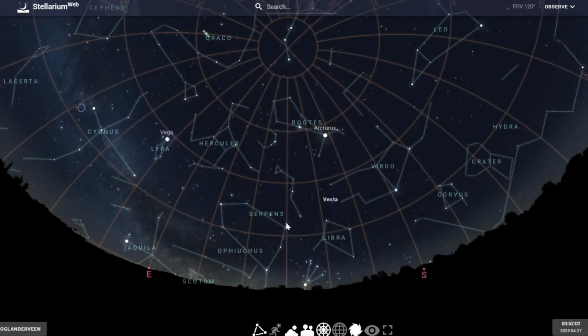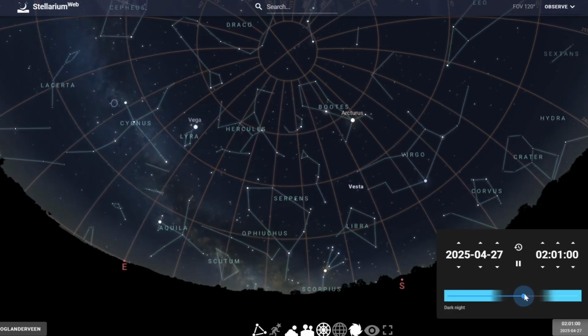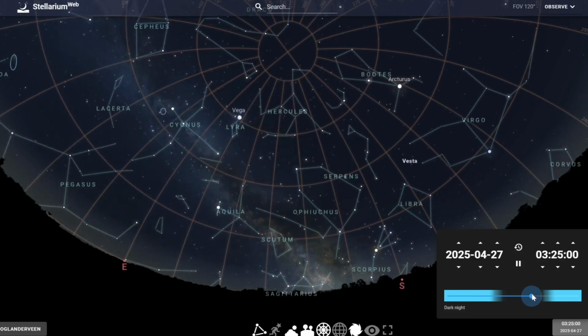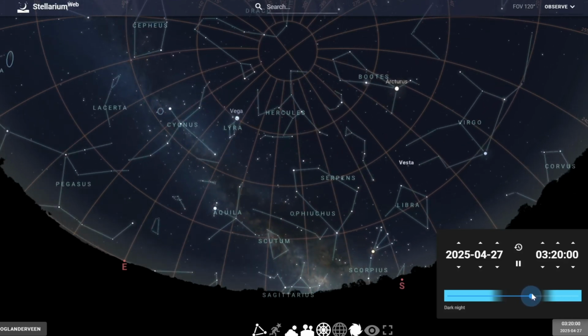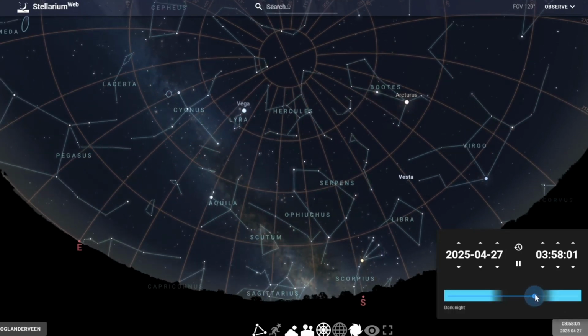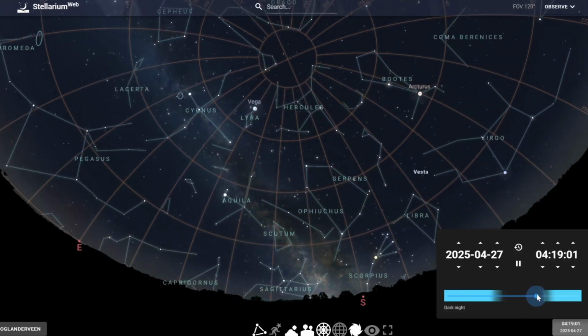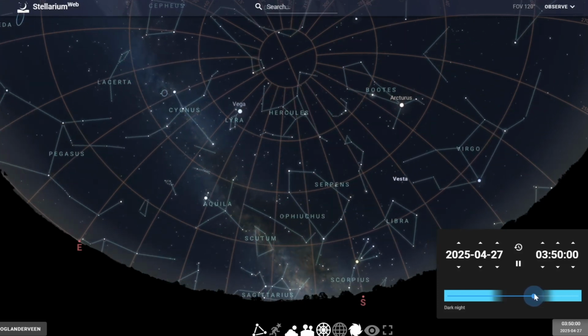Let's take a look at the planning and preparation I did for this night of astro shooting. First, we are now in Stellarium. It is the night of the 26th of April into the 27th, and we can see that late in the night, early in the morning, from around 3 o'clock, the Milky Way core is rising in the south-southeast. The best time to shoot it is somewhere between 3 and 4, and after 4 o'clock it is slowly getting light again. So we are looking for a location where it is relatively dark to the south-southeast.